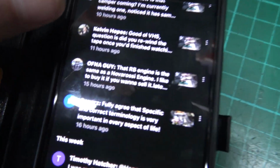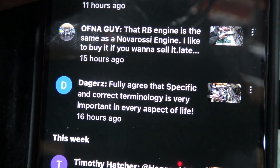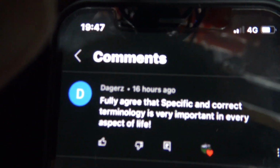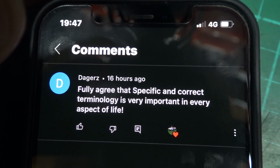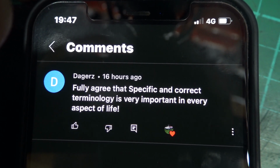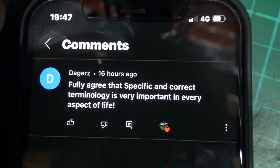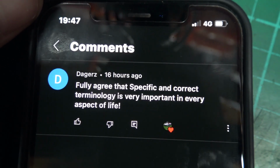Anyway, that's enough of gays and offners. Where are we? Look, we've got a person here. Daggers. Daggers? That's a new one. Is he a new person? Are you a new person, Mr. Daggers? I've not seen you comment before. Fully agree that specific and correct terminology is very important in every aspect of life. And I actually like that one. Daggers, very good.